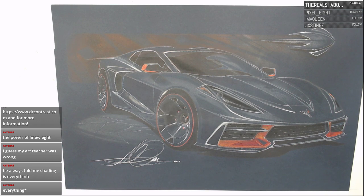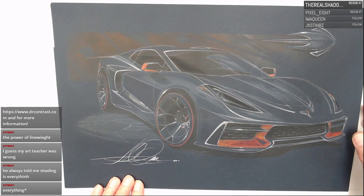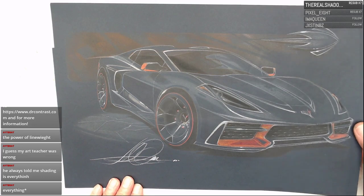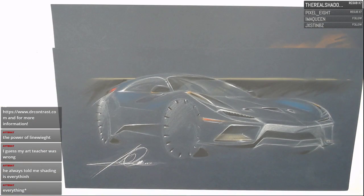Something about tone paper that's just exciting because you can use the paper as the middle ground and you're working highlight and shadow. Again, part of the process of the creative getting the job done. A little tone paper study of a C8. And what would happen if you did a variation on theme?